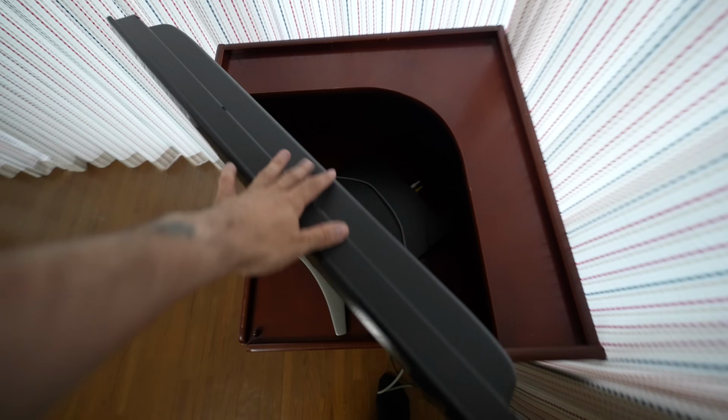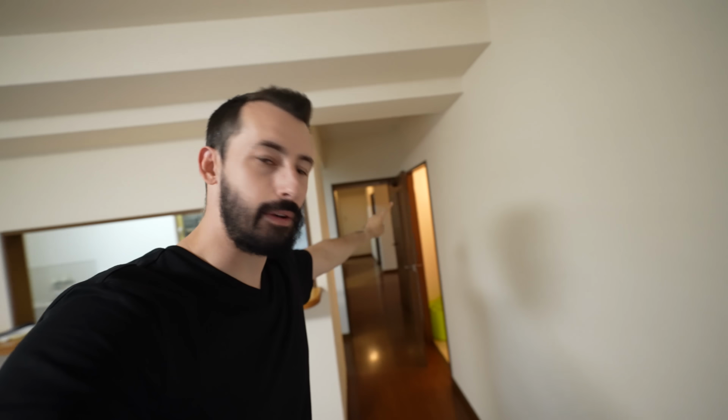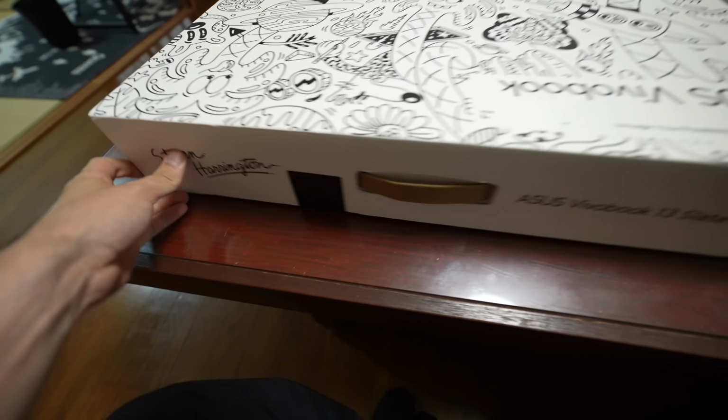I didn't buy this TV, by the way, and we'll talk about that in a second, as well as checking out all the bedrooms, talking about costs and everything, and covering one of the most interesting and unique things about this particular apartment right after I open up this. I have been waiting forever to open this up. I've been away for a while.